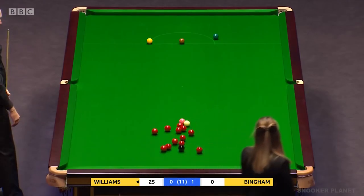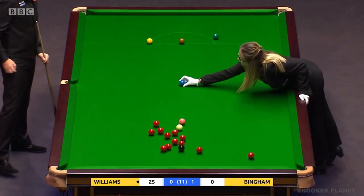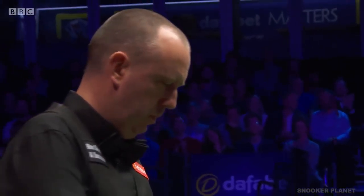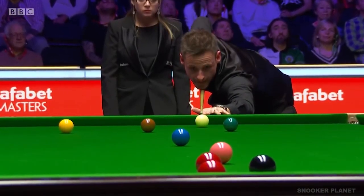Well decided, he's got enough angle, and what an effort this is, and he's okay. Excellent shot. 18. Top spin and run inside. It just helps when it splits into the pack, and that was top draw.